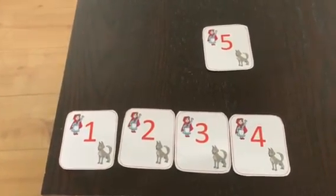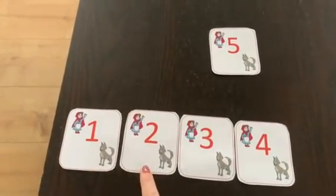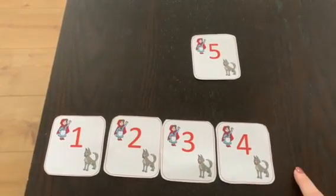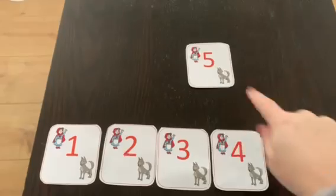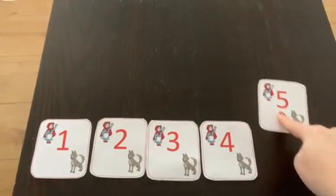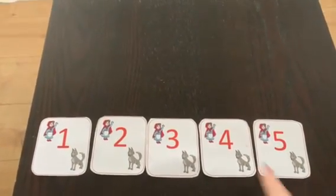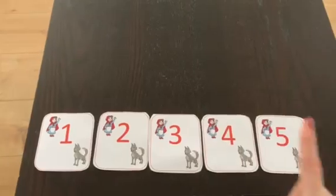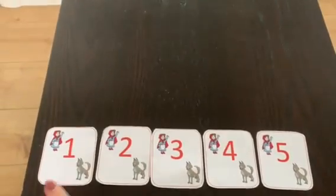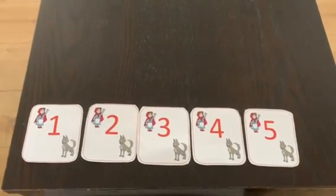Let's start at the smallest and count up. We've got 1, 2, 3, 4, 5. Well done. Is this number 5? Yes, it is. I'm going to put number 5 here. I've put my numbers in order from my smallest number to my biggest number. If you can do numbers 2, 5, fantastic.